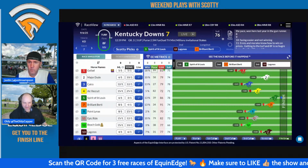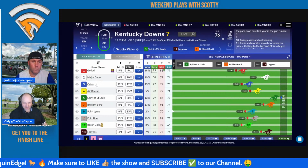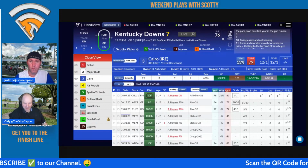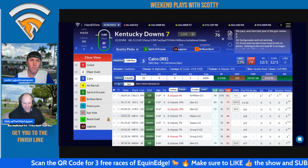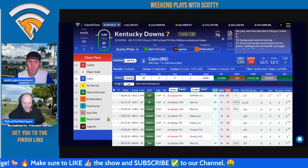I'm going to go with the 3 Cairo, who ran well in the Arlington Million, had a little trip trouble early, was bumped pretty hard at the start, and has been in against some really good horses, including at Ascot, finished third in an 84. I think Cairo, second time in the country, could run a big race, and these foreign horses have done really well at Kentucky Downs.